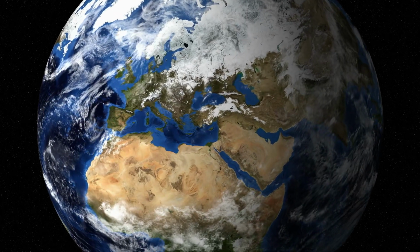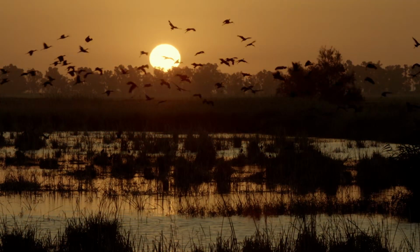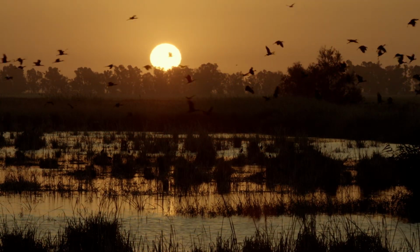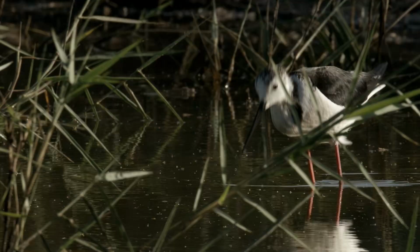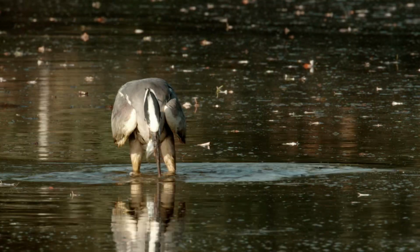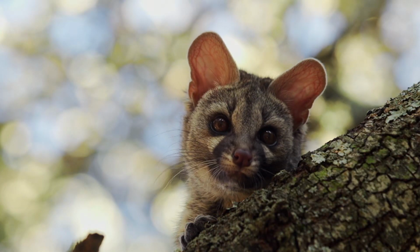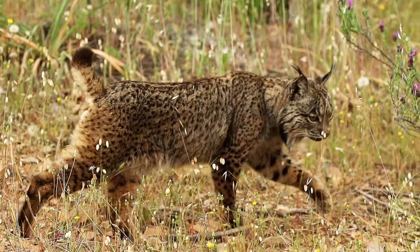The Mediterranean Basin is one of the planet's most biologically rich and complex regions. The crossroads of Europe, Asia, and Africa is considered to be one of Earth's biodiversity hotspots. A vast number of both animal and plant species, unique to the region, live in its various habitats.